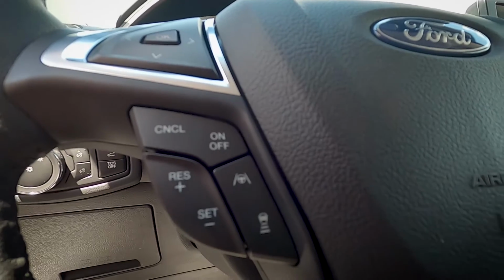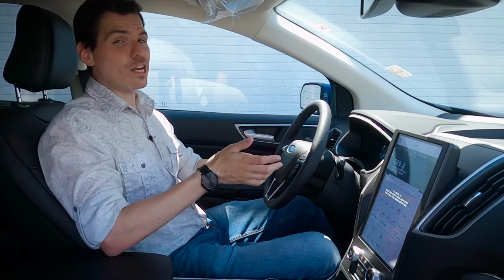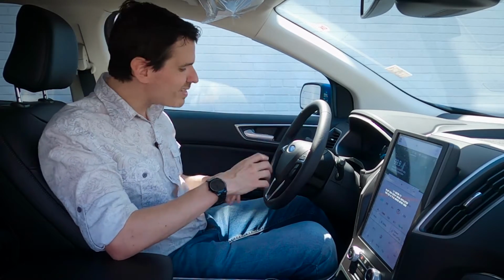So we've got the adaptive cruise control system. If yours didn't have that system, it would just be regular cruise control instead. But the adaptive cruise control is that set and forget it cruise. So you set it at, let's say, 100 kilometers an hour on the highway, car in front of you slows down, yours is going to brake. If they get out of the way or pick up speed, yours is going to do the exact same thing.